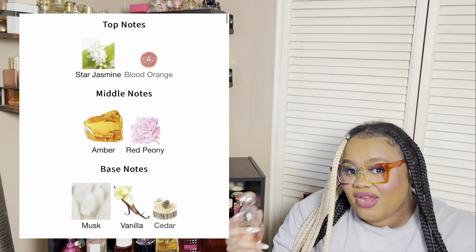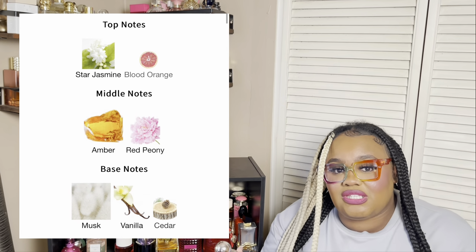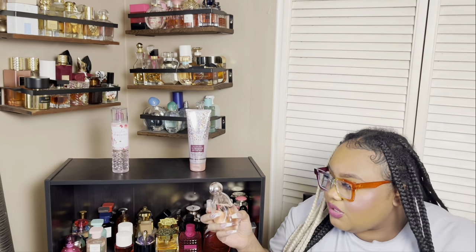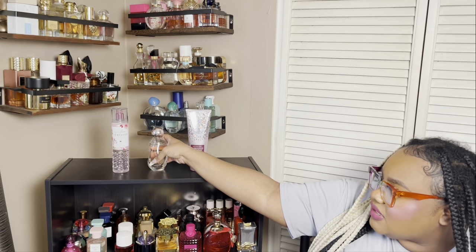This is pretty. Like, you don't have to think about this. This fragrance is truly just an easy reach. It smells good. It's not too loud of a fragrance. It's just really pretty.